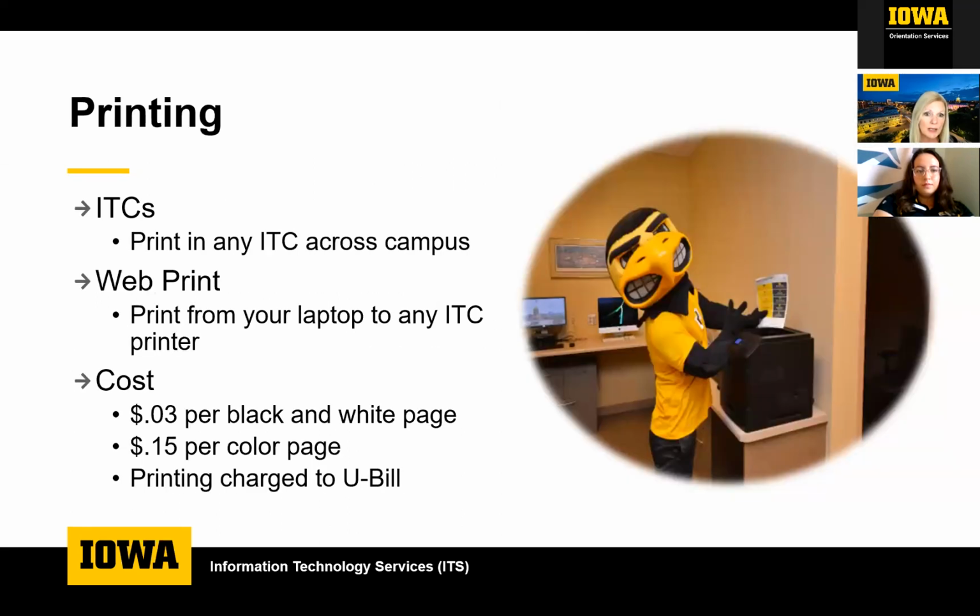So while you are in these computer labs on campus, they all have printers. Again, this is why students don't bring a printer to campus, because printing is very inexpensive. You can print in these computer labs all across campus. This is a really nice feature that we offer students that are living on campus. So one thing to keep in mind, let's say that you live in a residence hall and you want to print something before you go to class.